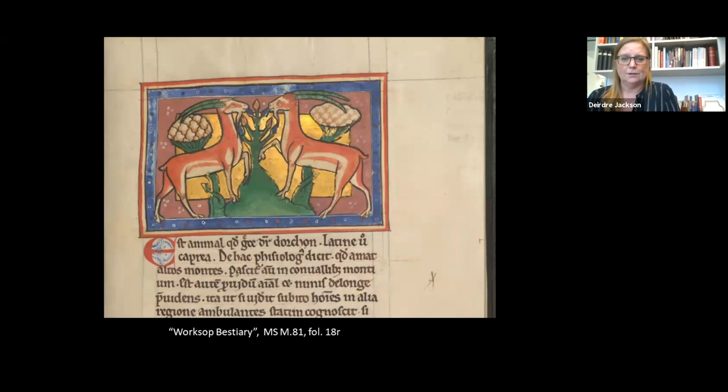De hac physiologus dicit, quod amat altos montes. Of this animal, the naturalist says that it loves the high mountains. And that's precisely, of course, what we can see in the image above, two of these roe deer enjoying a not so very high mountain, but looking quite content the same. So this Physiologus is kind of a constant theme that's coming up in the Worksop Bestiary.